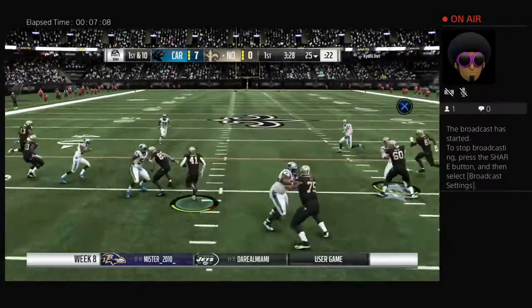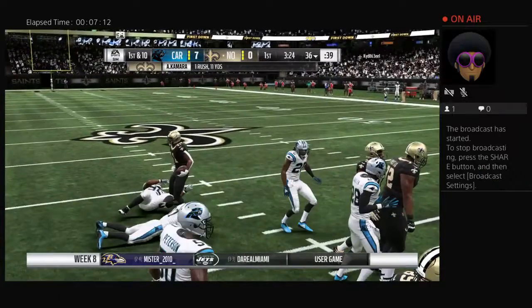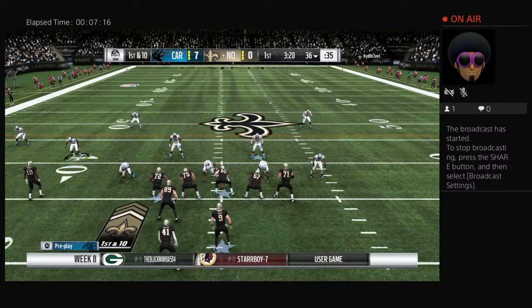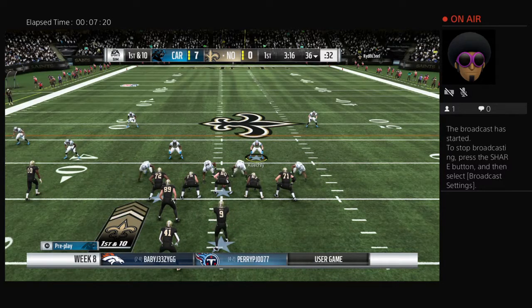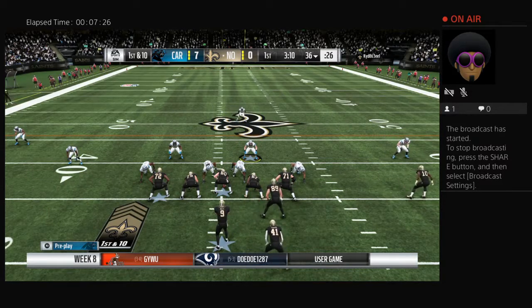The first carry now. This is Alvin Kamara. A gain of 11 to kick off the drive, and it's a quick first down. Tremendous blocking by the interior of the offensive line. They didn't just gash him there. They blasted a gaping hole for him to gallop through. I think if he comes back to the huddle, he better be giving them a whole lot of credit and thanking them for that much space to rumble.